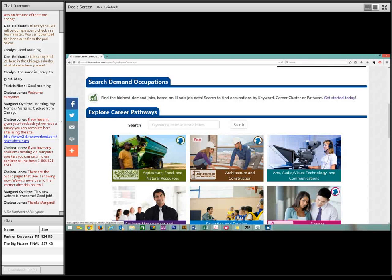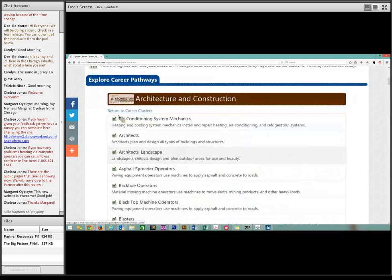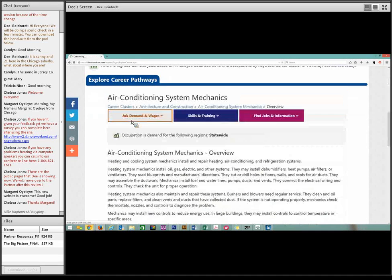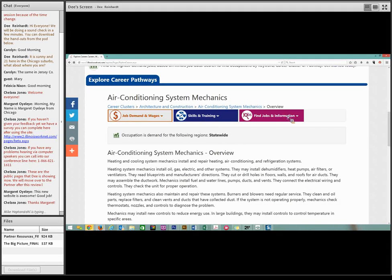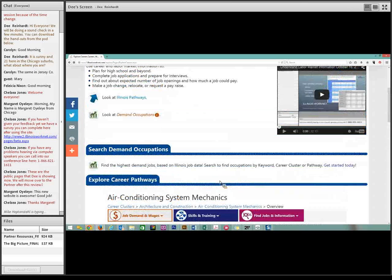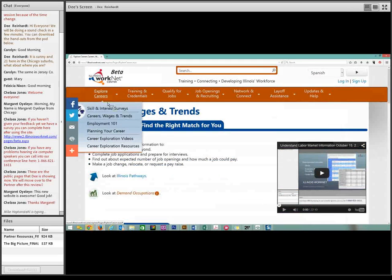Once you click into a career pathway, you can see the items that are high demand. So if you click on the item, you get more information: job demands and wages, skills and training. This is very useful for people trying to make a decision about a job, and if that is something that they can do to make their life fulfilling as well as cover their expenses.